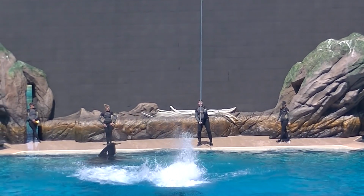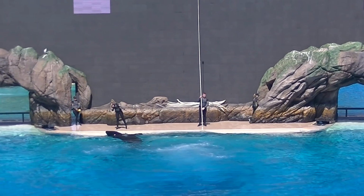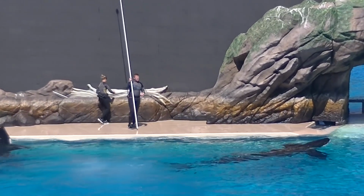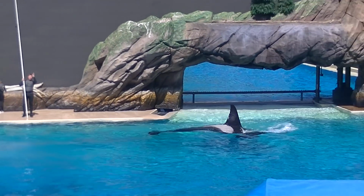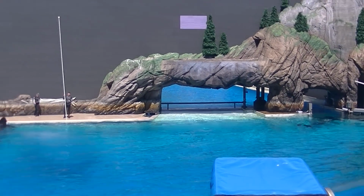Whoa. Almost there. Now, the important thing to remember here is that mistakes are a part of learning. We focus on positive reinforcement here. So if a whale doesn't quite get the target pull, we don't worry about that. We draw attention to the correct behavior.